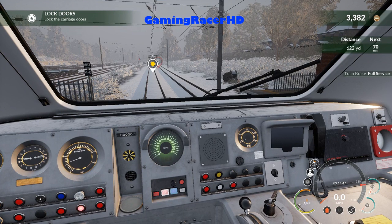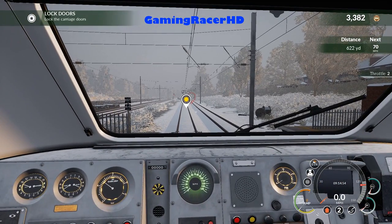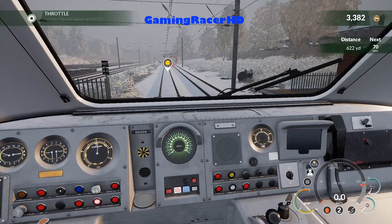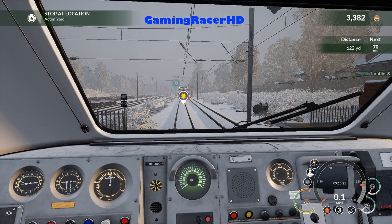Good. We're still loading passengers, so that's okay. It's Ealing Broadway. Looks good. Definitely think they could do a bit more work here. This is a bit plain, I think. They could have probably done some more work here. Maybe open this or something. Okay then, we're going to be going to Acton Yard now.